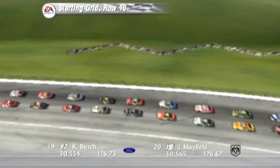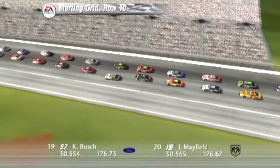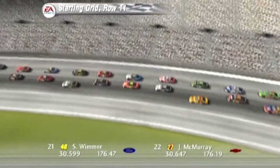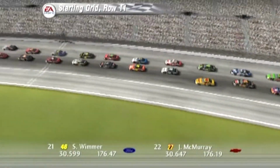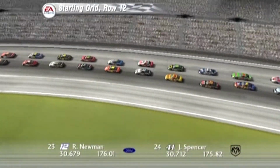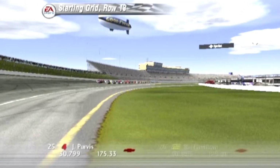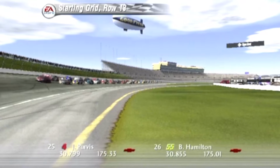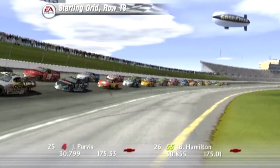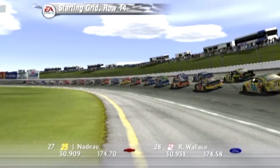In the 10th row are the Rubbermaid Ford and the Dodge Dealers UAW Dodge. Starting the race from row 11 are the 46 car and the 27 car. The 12th row has the Altel Ford and the Target Dodge. Starting the race from row 13 will be the Kodak Chevrolet and the Square D Chevrolet. In row 14 we have the UAW Delphi Chevrolet and the Team Rusty Ford.